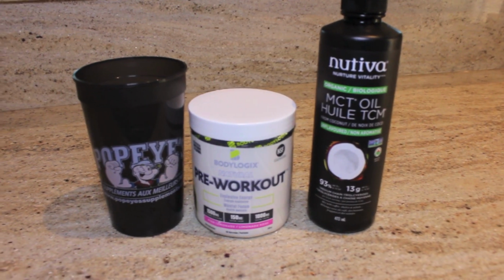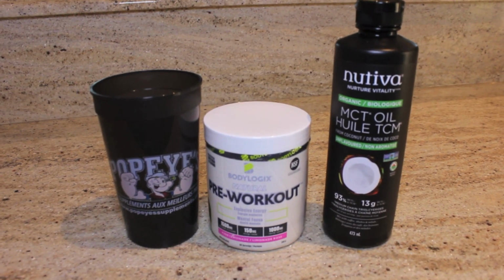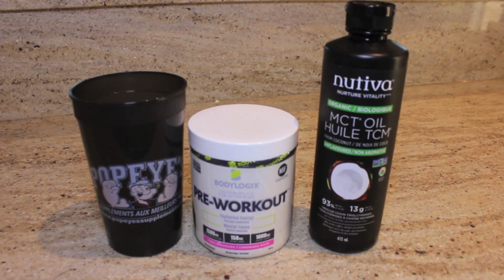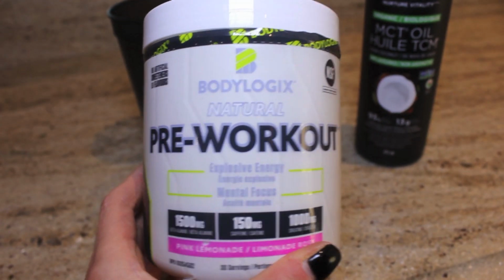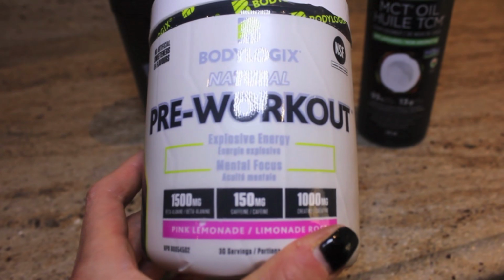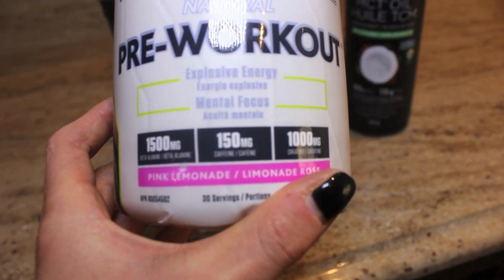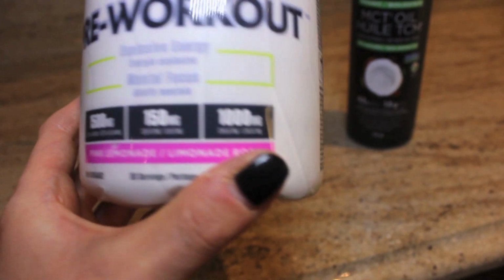It is about 8:15 p.m. and I'm just about to make my pre-workout drink. I usually aim to get to the gym for about 9 or 9:30, and I'll take my pre-workout about 45 minutes before that. So the pre-workout that I've been taking lately is this Body Logic's natural pre-workout. It says explosive energy. This one contains 1,500 milligrams of beta-alanine, 150 milligrams of caffeine, and 1,000 milligrams of creatine.